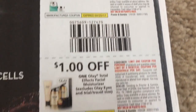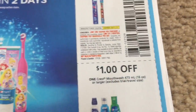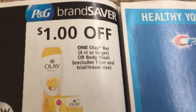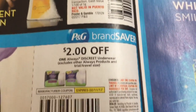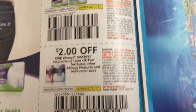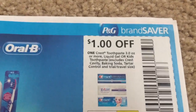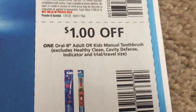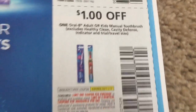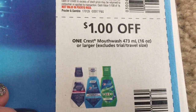Some Olay product coupons. Olay bar or body wash, $1 off. And then we did get some Crest coupons, $1 off toothpaste, $1 off some toothbrushes there, and $1 off mouthwash. You can get some free mouthwash this week at CVS with those coupons.